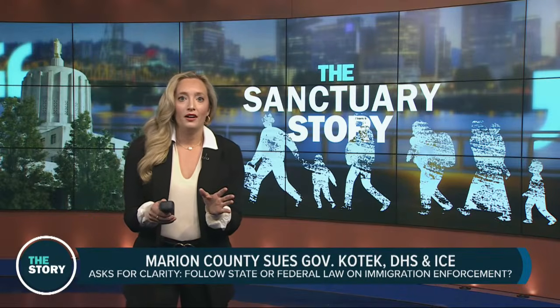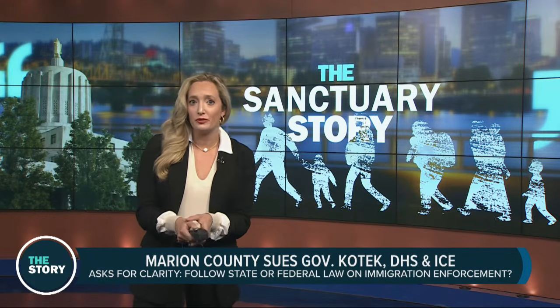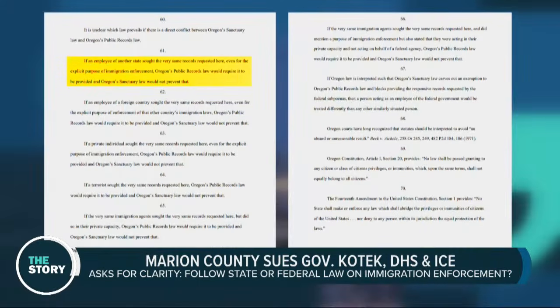Okay, before we move on, I want to highlight part of the lawsuit where the county is making its case for a judge to tell them what to do. They say if an employee of another state made a public records request for the information the feds want, even if they said it was for immigration enforcement, the state's public records law would require the county to hand it over. They go on, if an employee of a foreign country did that, same thing.